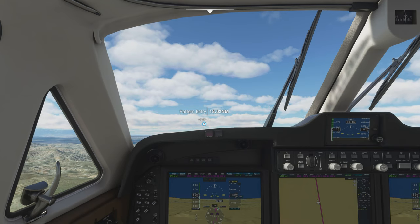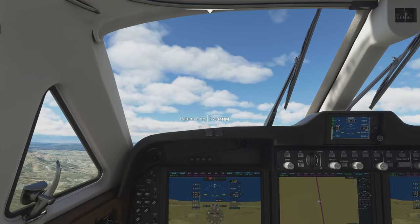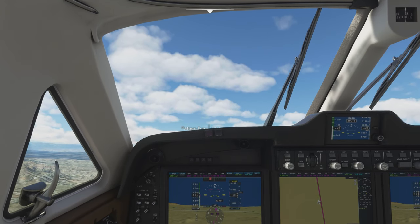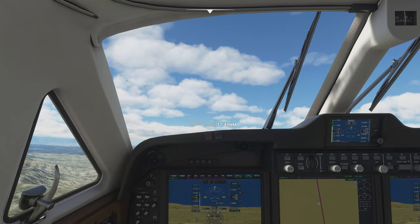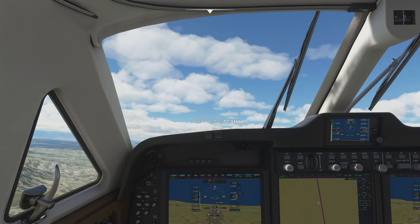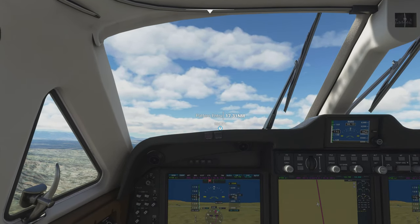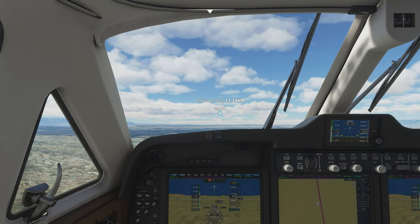Okay, so I'm kind of trading off speed and altitude here. I'm going to head up a bit more. Closer to the target of 6,050 or so. Alright. So, won't be too long now.